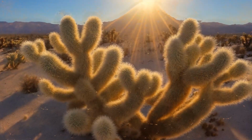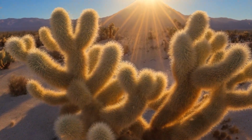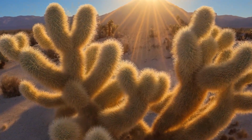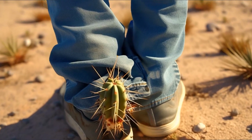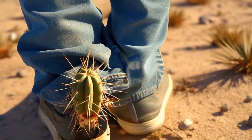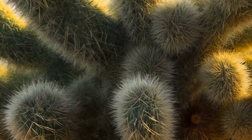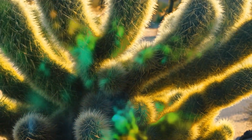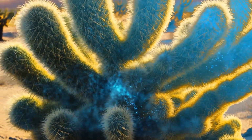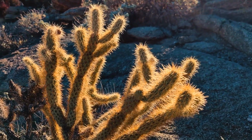The cactus is called the jumping cholla, or teddy bear cholla. It grows in the desert areas of Arizona and in the northern part of Mexico. Don't worry, this cactus won't attack you, but it will cling to your skin or clothes if you touch it. Such a fur coat protects the cactus from animals, creates shade, and saves it from heat. The lateral branches are the most important parts of the plant as they carry out photosynthesis and accumulate a large amount of moisture inside. So, despite all the danger, the cactus can be helpful for desert wanderers.